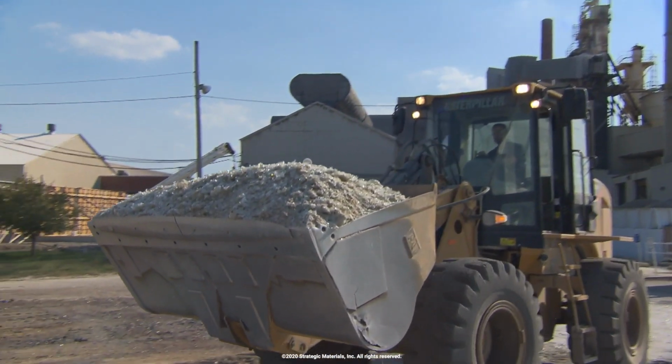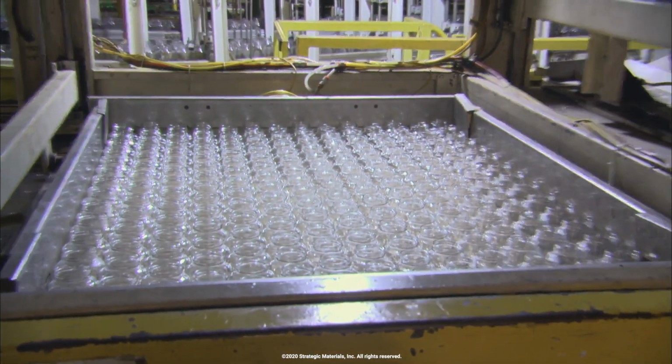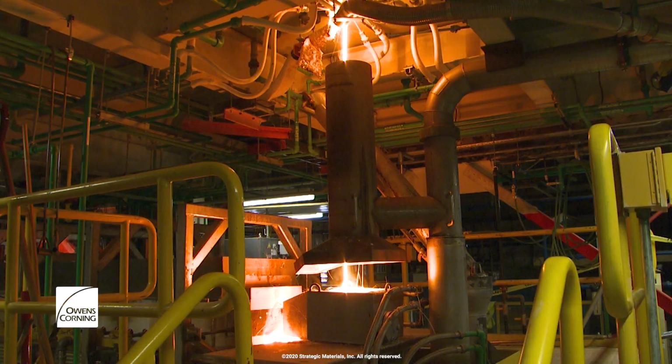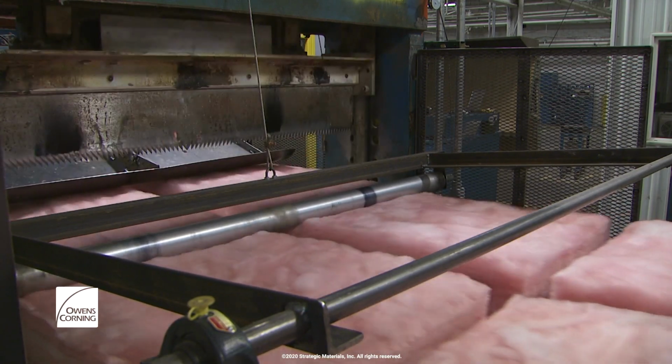And this is broadly aligned with the rest of the industry in the US. When we compare it to our peers in Europe, they are at 70%. So we have a lot of room for progress in this area. And as I said before, it is the right thing to do because it's good for our planet and good for our business. Owens Corning has been focused on glass recycling for many, many years. In the early 1970s, we had essentially zero recycled content in our products. Now we're well over 50%.